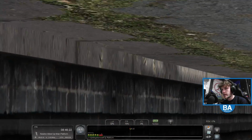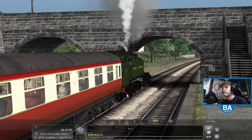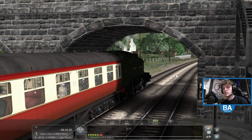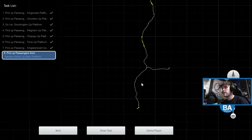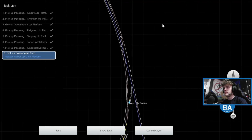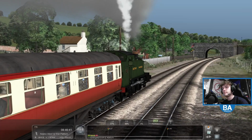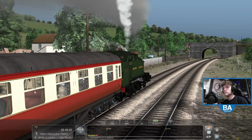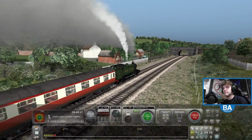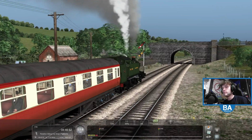Look at that coming out of there though. Brilliant. The Alla Junction is this here. So we've got to go slow along there. Let's go. So we get there at 51, if all goes well.